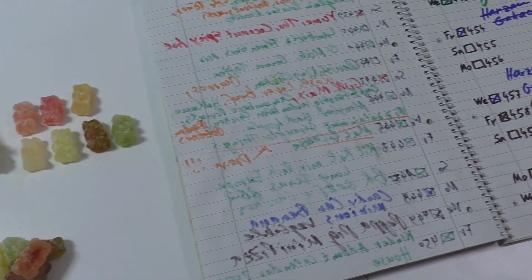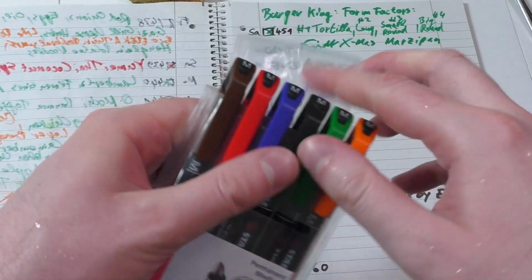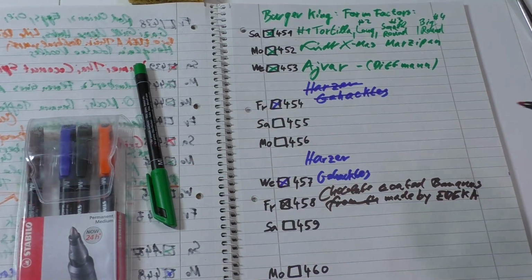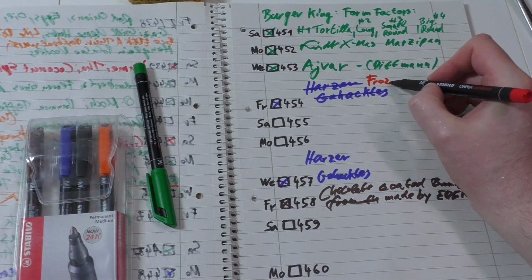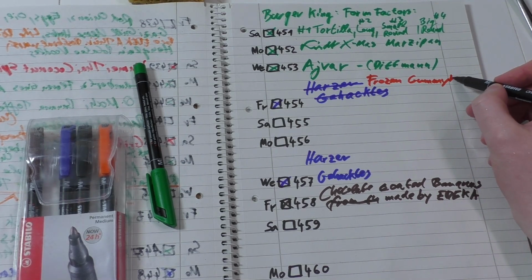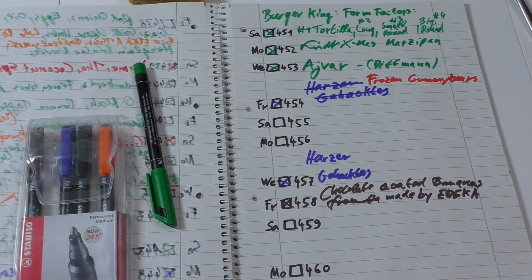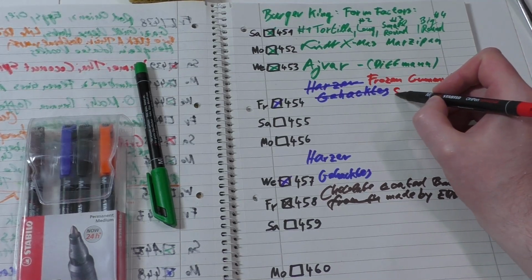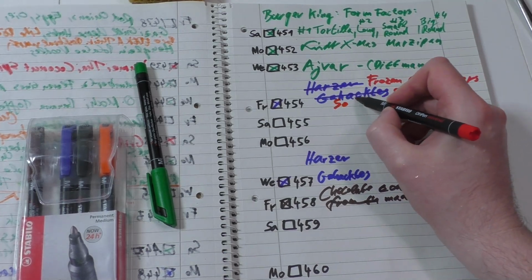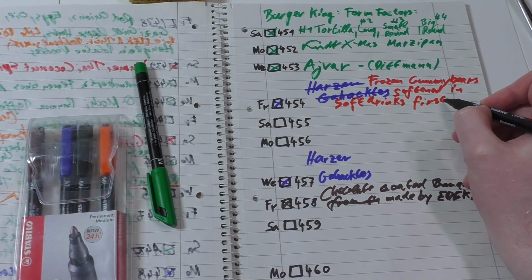Okay, logbook. Here we go. I have this thing where I write it down. So this will be a Friday episode. And so these were frozen gummy bears. And then I write down soften in soft drinks first. Okay.